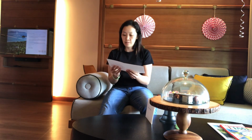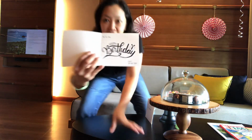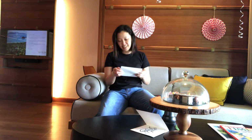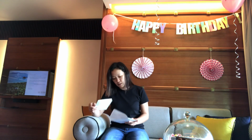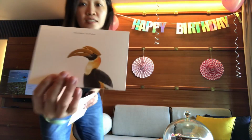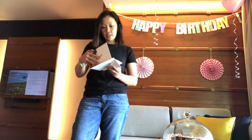So let's see. I got a birthday card from Datai that says, "Happy birthday, Miss Ayla." That's definitely for me. Because when I came, I was so surprised to see a happy birthday over there. I thought somebody came in last night and did a birthday party over here. Okay. Let me open it and see what's inside. Oh, look at that. It's really nice. What kind of bird is this?